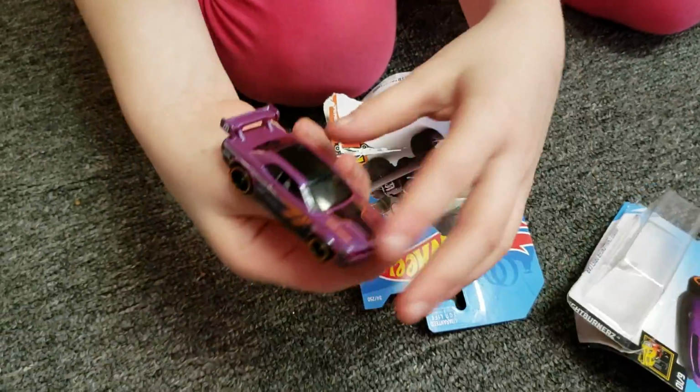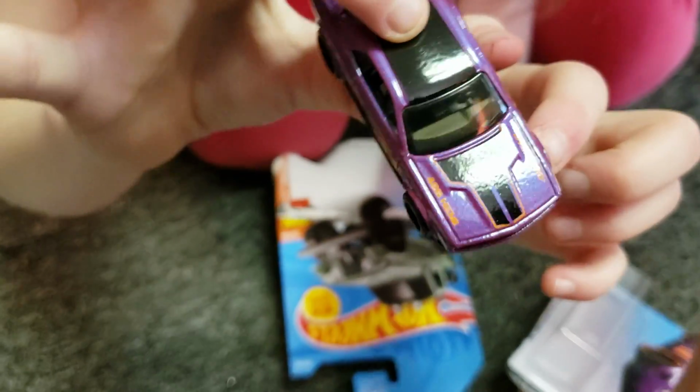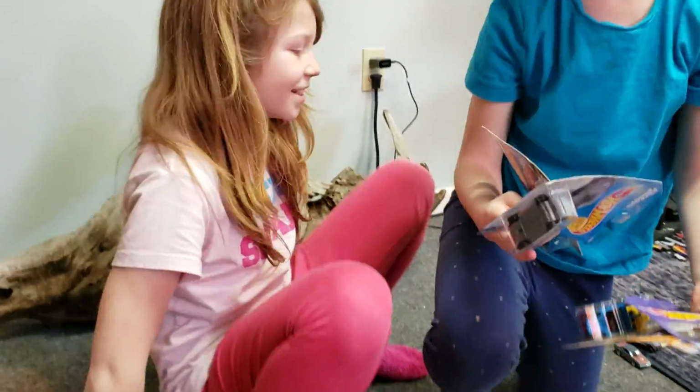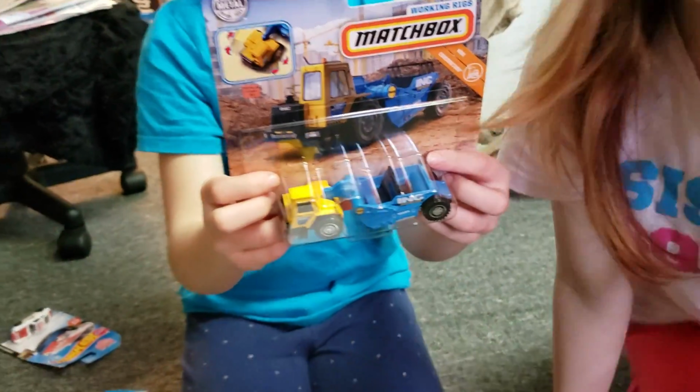Purple. Crazy, huh? Look how shiny it is. Yeah, right. This is Amelia's world. It's called Tongue World. And I like safe. Safe. Pac-Man.